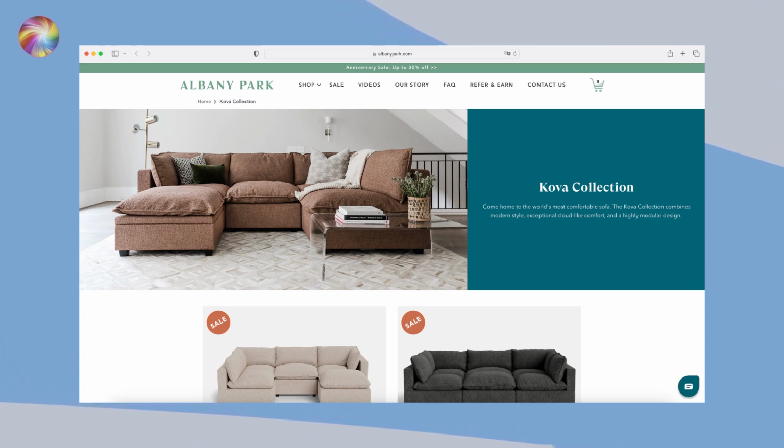Cons. A bit pricey. These sofas aren't cheap. While I think the quality is worth it, it definitely was an investment.